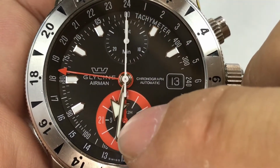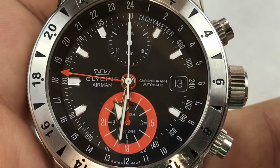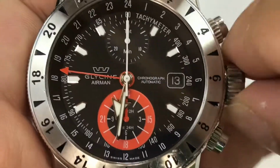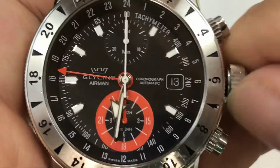So we have your local time zone hands, hour, minutes right here, and then you have your GMT hand, like a lot of GMT watches, right there. And so it's easy to set. And so that there is obviously your 2 time zones. I'm going to unscrew the crown here, screw down crown, obviously.